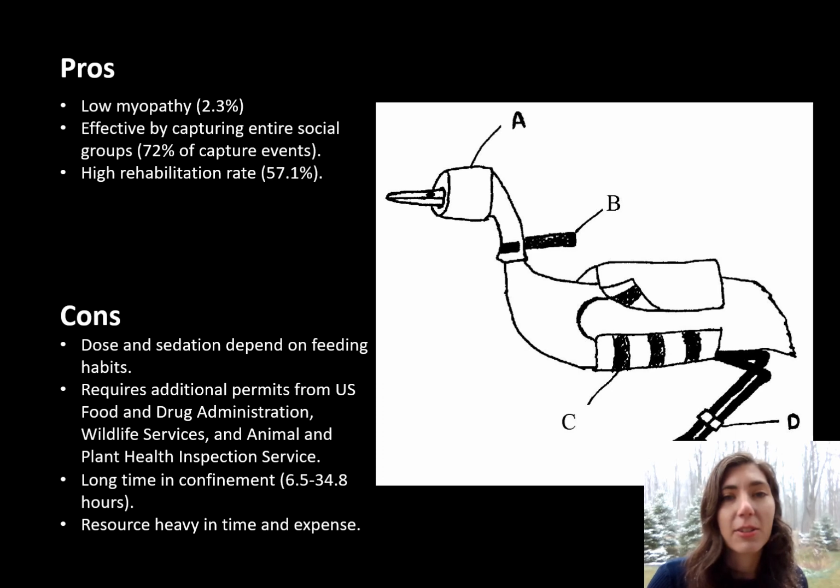Some of the drawbacks include the long time cranes spent in confinement, up to 35 hours, the additional permits required, and the additional time and expense.